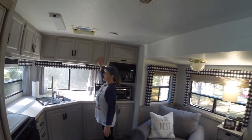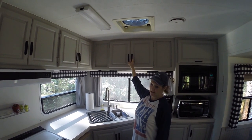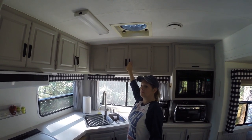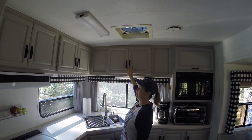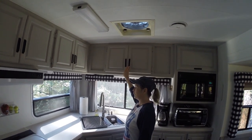We primed and painted the cabinets and everything. These were gold, and because we were on a budget, we wanted to see how good we could make this camper for as little money as possible. So we bought the spray paint with the primer in it, and we primed and painted all the gold knobs black. I think it turned out really good.